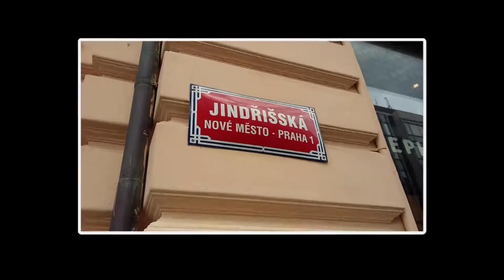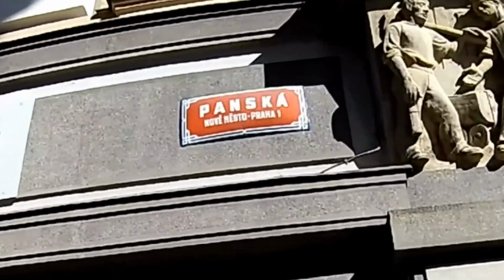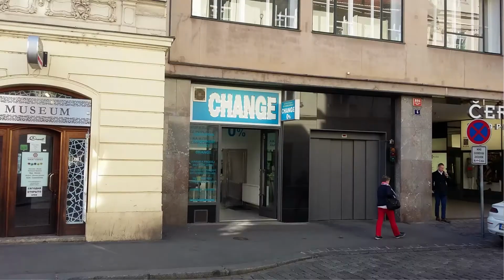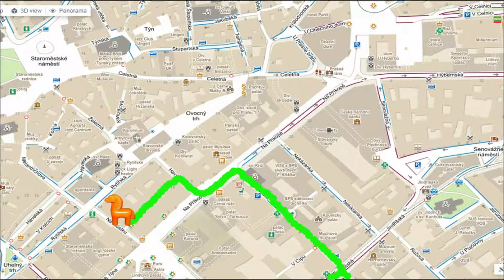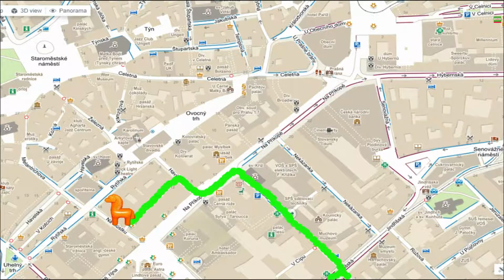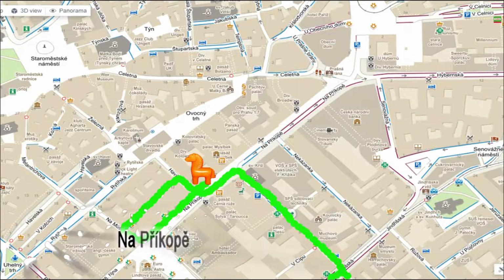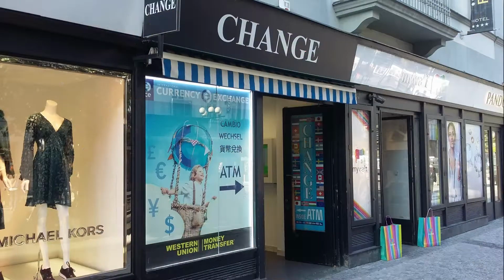And if in all these places you are not very happy about the price for your currency, then you can return to Jindřišská Street and go to Panská Street. There are several exchangers. They look like this: the first, second, third and fourth. Then you can go to Provaznická Lane. This place is located at the end of Wenceslas Square and near the Můstek metro station. After that you should go a little back and turn on the street called Na příkopě, where you can also find exchange points.